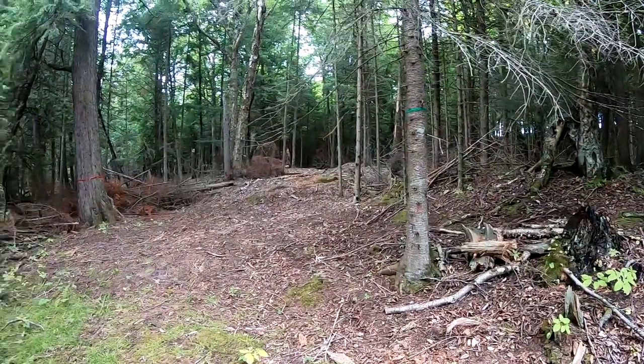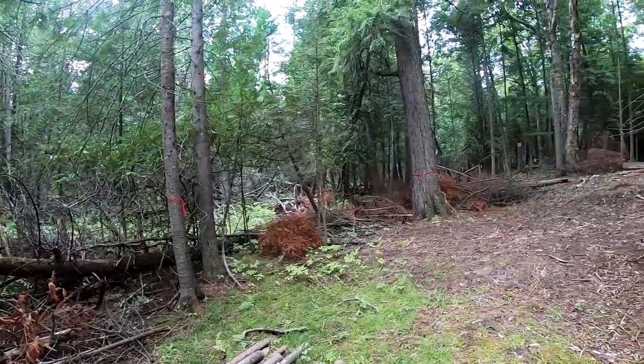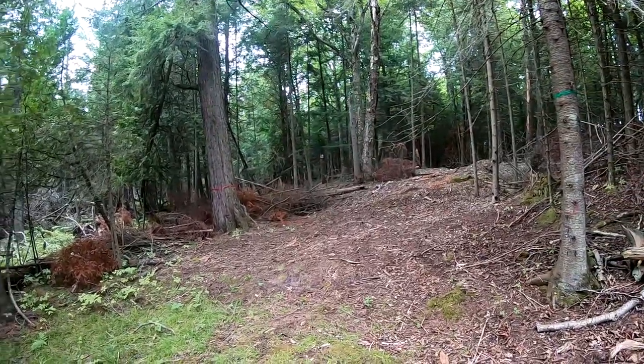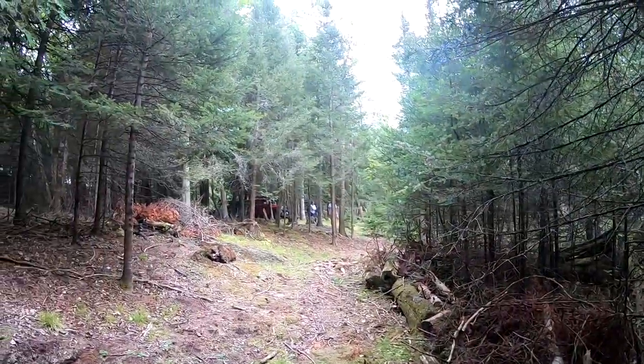And it's real close to the northern boundary of the land, but last time I looked, I'm pretty sure that's still on our land. So that's kind of cool. First chance to camp on our acreage.